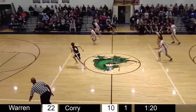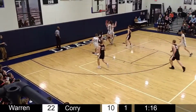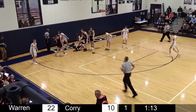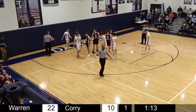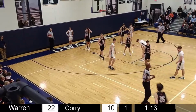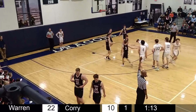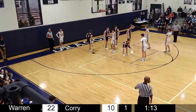And there's another one right there by Brady Burdine. Burdine going to take it up. Shot no good. Offensive rebound by Hoffman. And I think we're going to get a foul here. It is. That's called on Ryland Smith. As checking in for Corry will be Cressley and Stephen Brady, and Anthony Arrett and Jack Darling checking in for the first time for Warren.